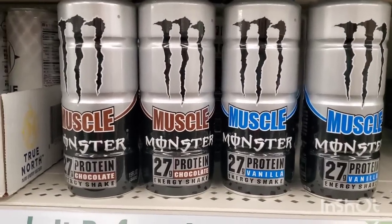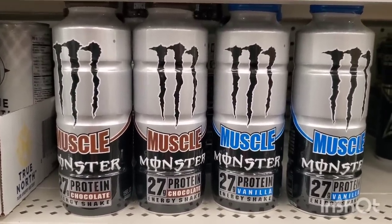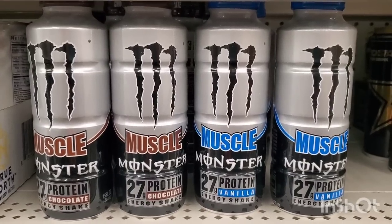Now, these are protein energy shakes, 27 grams of protein, Muscle Monster. Those look to be really good. They come in vanilla and chocolate.